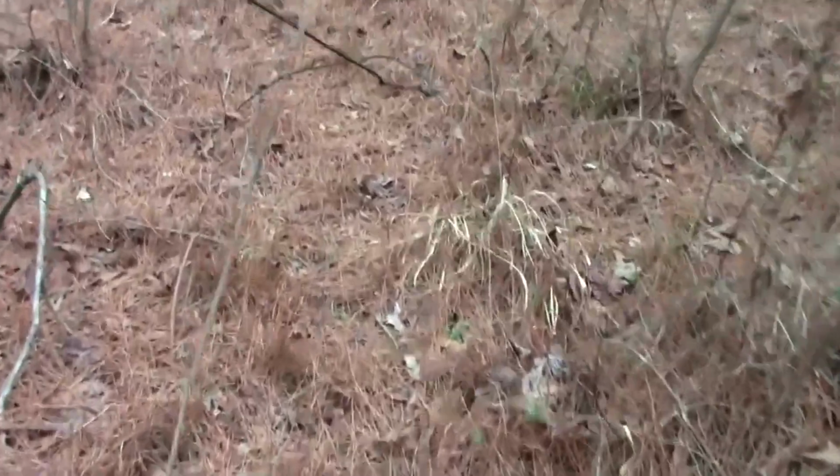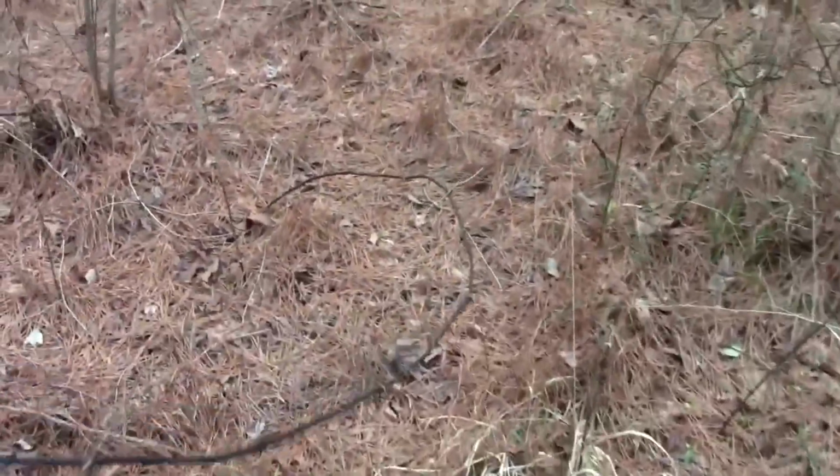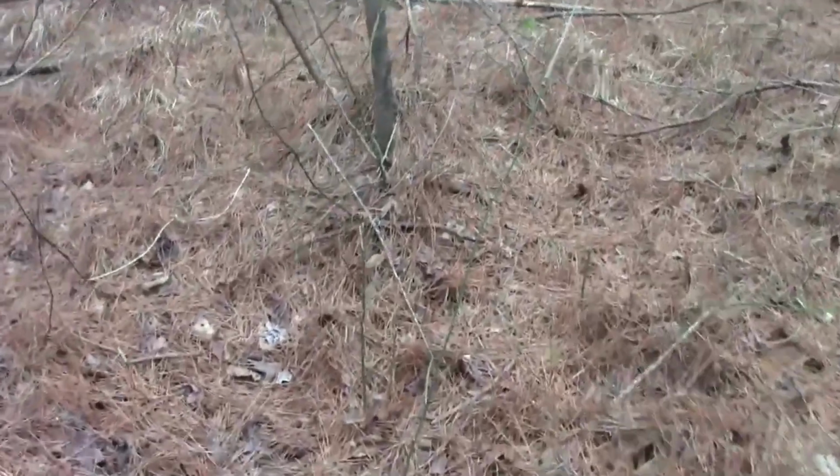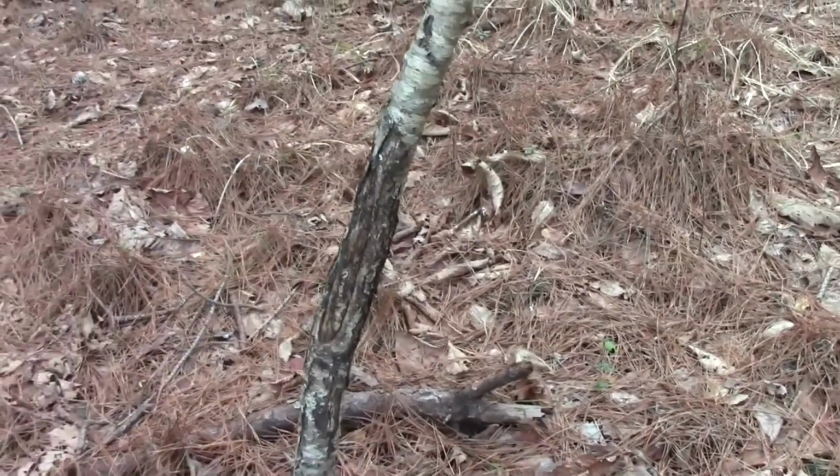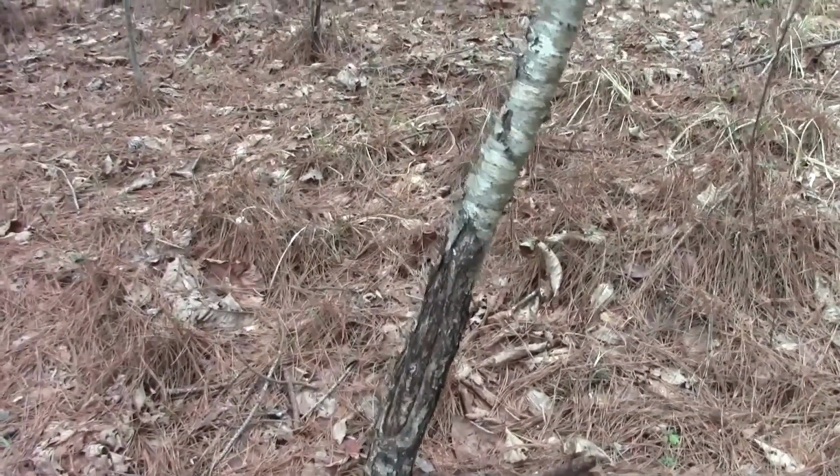Yeah, that's what I thought. I figured Big Boy would be cutting right through the middle of all this stuff right here. Pretty decent little trail going right through the middle of it. You know, there's an awful lot of old rubs in here.